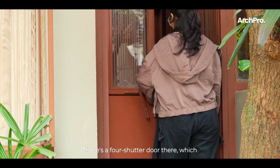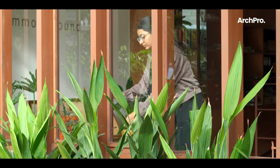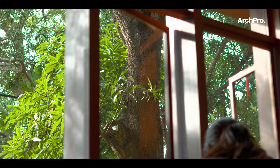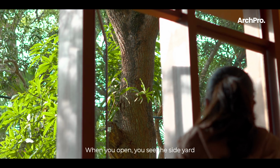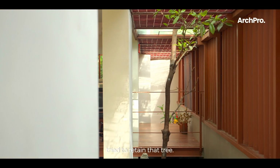There's a 4-shutter door there, which is again a memory from the old traditional house. When you open, you see the side yard, which we've made into a courtyard, a water court. So there was an existing tree there. We've tried to retain that tree.